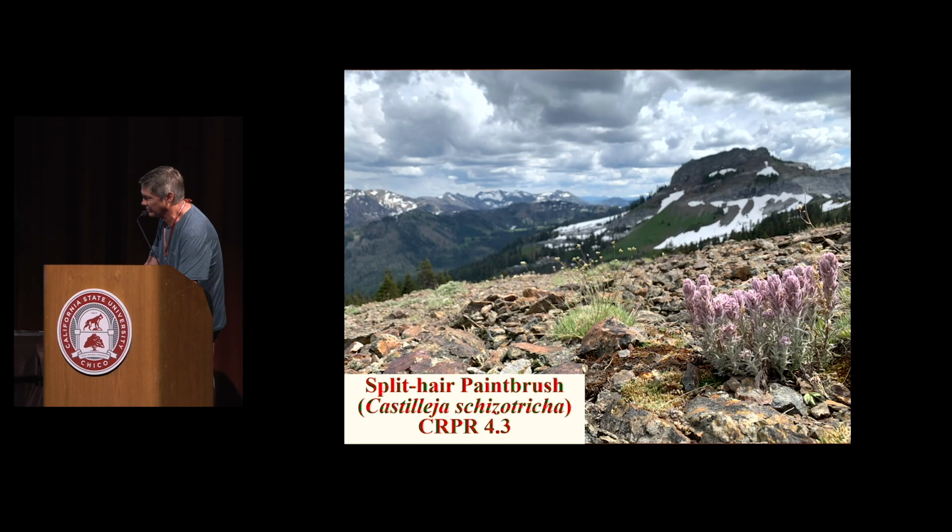And then you get species like this, the split hair paintbrush. This is endemic to the Klamath Mountains. Pretty cool. And it turns out this thing is on the marble. Right there it isn't; that's on some metavolcanic probably. But it does really like serpentine as you go up into the Siskiyou Mountains. And the Siskiyous are a subset of the Klamaths, so it's kind of saying the same thing if I'm saying Klamath or Siskiyou. It's all the Klamath Mountains, Klamath Ranges.